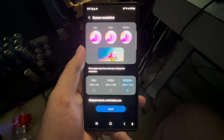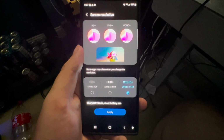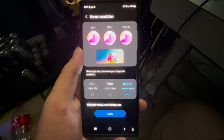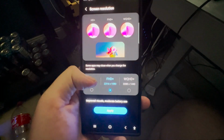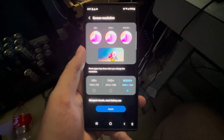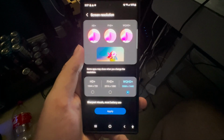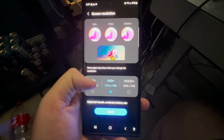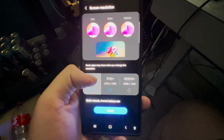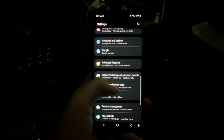Now, of course, you have different settings for what you can run the display at. You can run it at the typical out of the box setting, and there are three different resolutions you can run this at. You can run it at HD Plus, which is 1544 by 720, which is 720p. You can run it at Full HD Plus, which is 1080p. Or you can run it at 1440p, Quad HD. Now, the cool thing about this is that all three can run a 120 hertz display, which is absolutely insane.